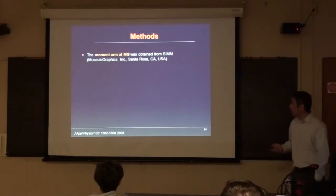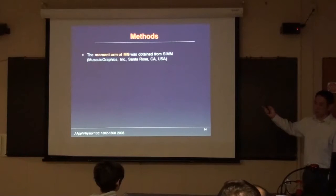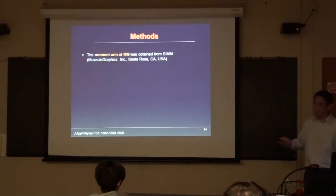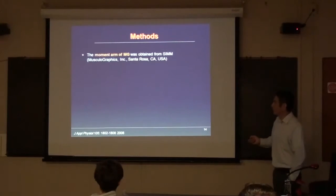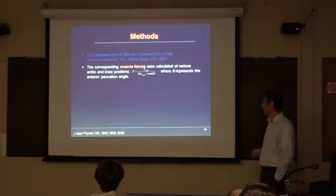In this part we used some of the parameters taken from a commercial software, in this case, Sync. Nowadays you've probably heard about OpenSim out there. It's a free platform for musculoskeletal modeling, and it's a pretty powerful one. I encourage you to download it. It was developed by the group at Stanford University. By the time we got access to this, we just used the commercial one, which is more expensive, but I guess you have similar parameters.